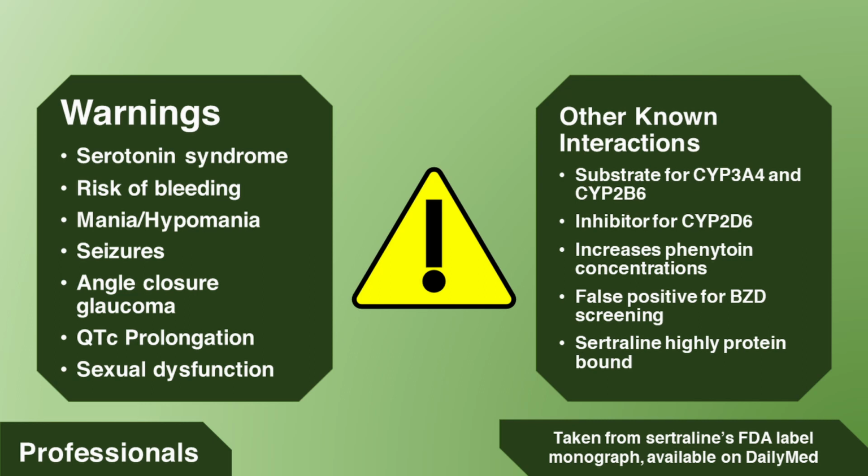Patients should be screened for bipolar or dissociative personality disorder to manage the risk of mania or hypomania. Sertraline should also be used in caution or avoided in patients who have seizures or untreated angle closure glaucoma. It is also a medication that can prolong the QT interval, so be mindful of that. As mentioned before, of course, sexual dysfunction can also occur due to sertraline use.